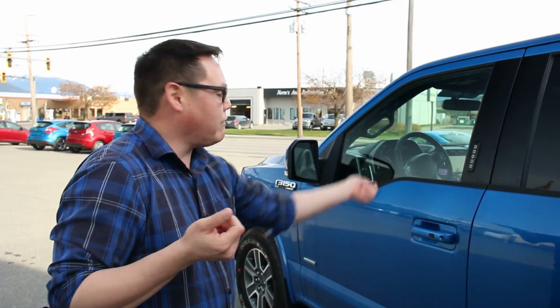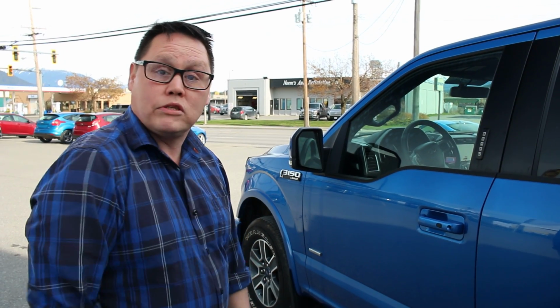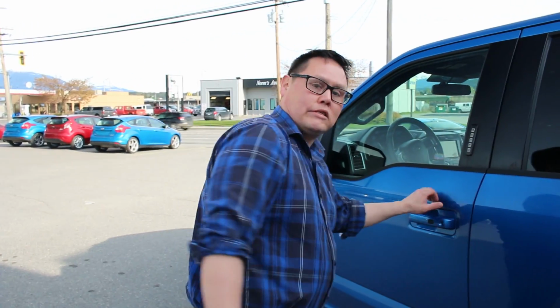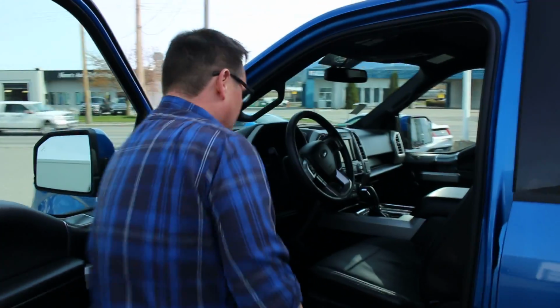The way I usually describe it is if you're going fishing or something like that, you leave the keys in the vehicle, lock her up, it's all safe and sound. You don't have to worry about losing your keys on the riverbank. You just punch that code in and then you're able to get into the vehicle. And like I mentioned, it does have this 10-way power seating on this side as well.